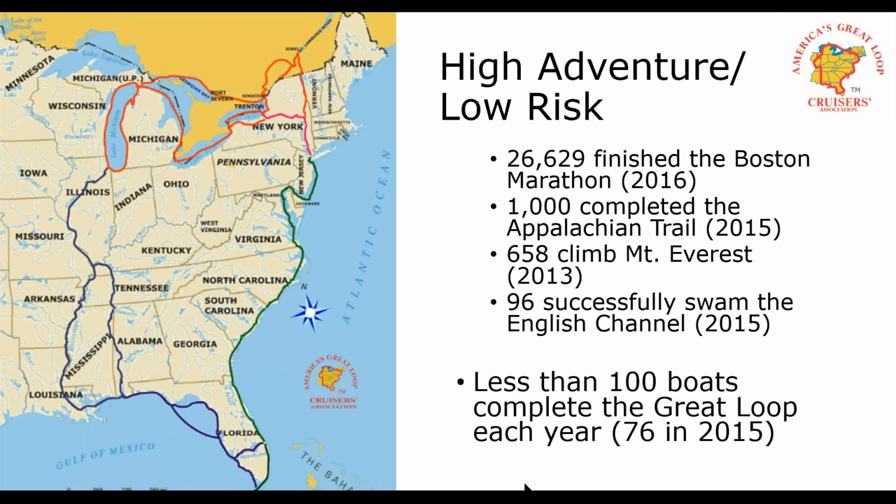I do like to stress that the Great Loop is a very high adventure but very low risk undertaking. Here's some stats here. Over 26,000 people finished the Boston Marathon in 2016. And these are all other ways you could spend your retirement time and other adventures you could have. About 1,000 completed the Appalachian Trail, which I believe is about a third of the distance of the Great Loop. That's stats from 2015. 658 reached the summit of Mount Everest in 2013, and just under 100 successfully swam the English Channel in 2015.